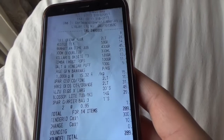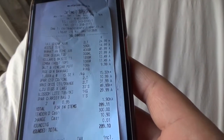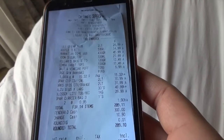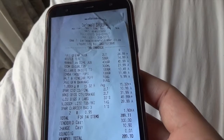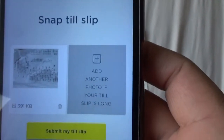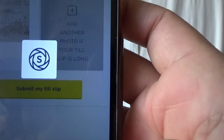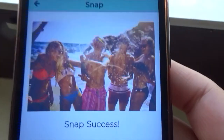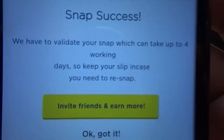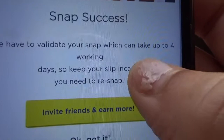Okay guys, so here I've got my till slip. So I'm literally just going to put my phone over it and just make sure that it's clear and legible, so that when I submit it, they will be able to see exactly what I purchased. Okay, so there it is, and I'm just gonna say okay, and yeah, so it's over there. And if you have a longer till slip, you can add another photo, and then you just click on submit my till slip. So it shows that my snap has been successful, and then it just says over here, we have to validate your snap, which can take up to 4 working days, so keep your slip in case you need to re-snap.